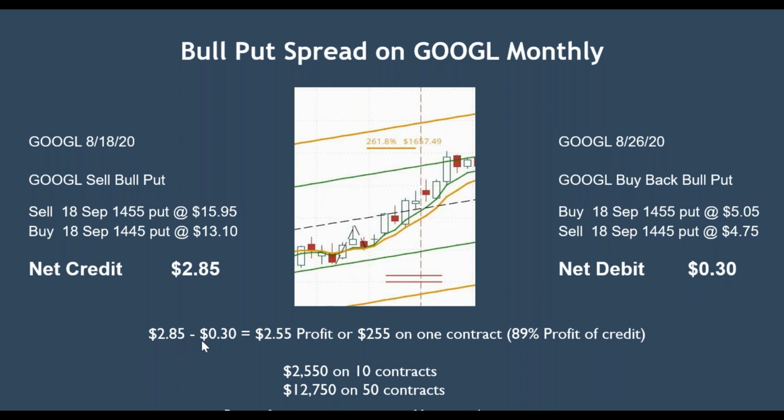Net credit of $2.85 minus the 30 cents is a $2.55 profit, or $255 on one contract, or 89% profit on the credit. For 10 contracts, that means you're going to make $2,550. And for 50 contracts, you're going to make a whopping $12,750. Once again, past performance is no guarantee of future results.